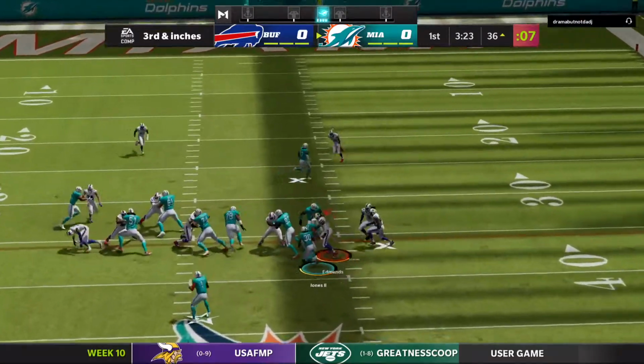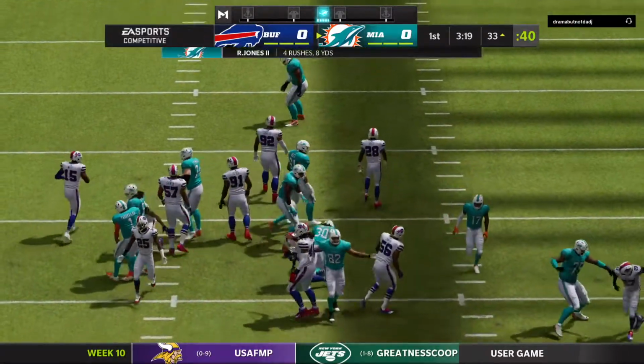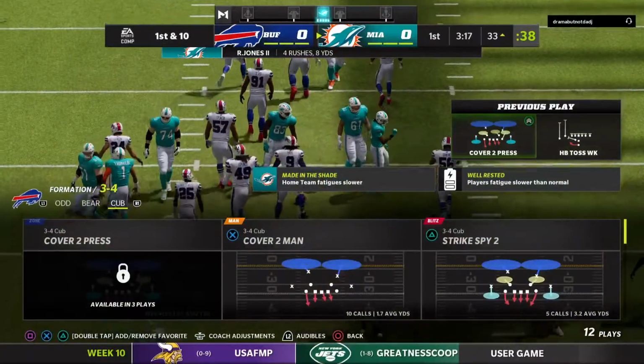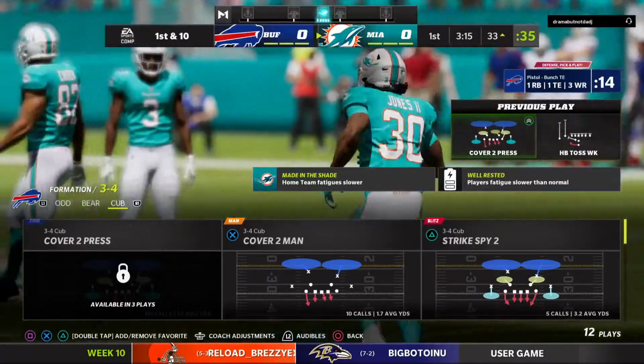They'll try and run for it with Jones. And he's able to get it to the 33. Good enough for a first down. 3 yards there, good enough to keep the drive moving.